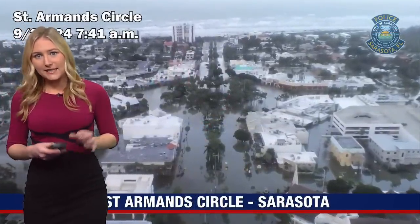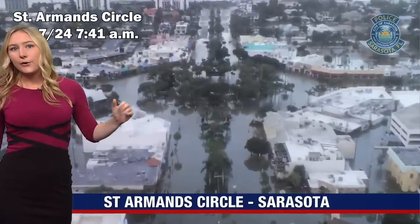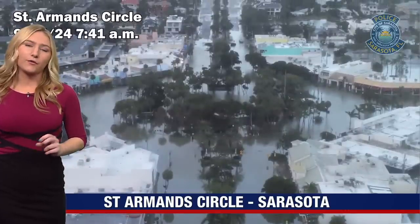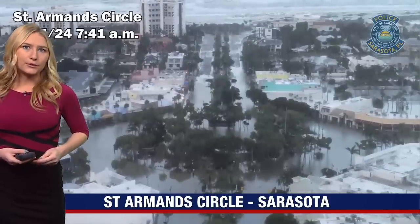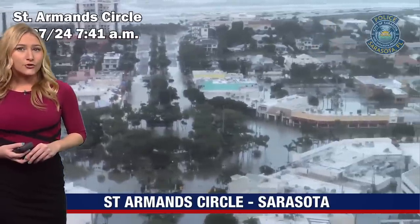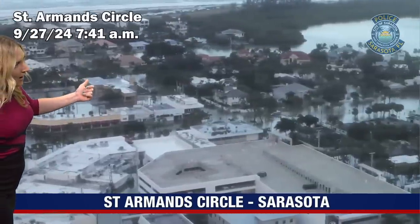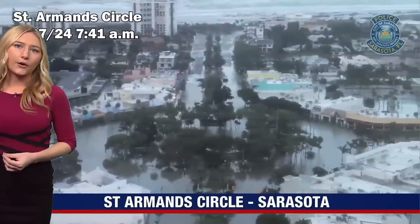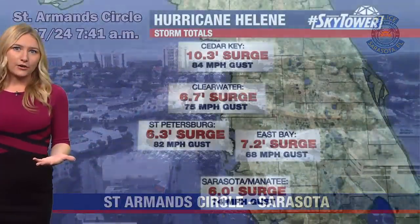And of course, Helene will be remembered for the storm surge. Absolutely catastrophic, especially right along our immediate area. We saw record-setting storm surge from Sarasota up into Tampa Bay and, of course, Cedar Key. That was one of the spots that we knew was going to get absolutely catastrophic storm surge. And sure enough, it's sites like this that we are seeing all across our Bay Area. Widespread storm surge impacting communities, flooding out homes with several feet of water. And we're still continuing to learn more about the damage that we've seen here across the area.